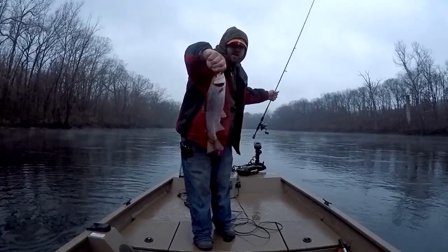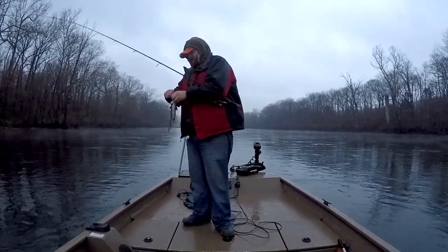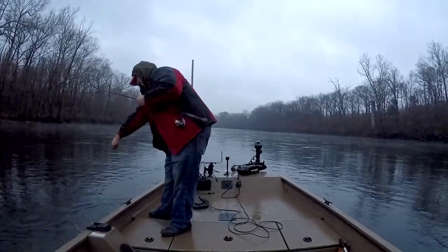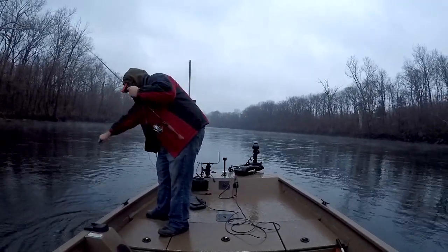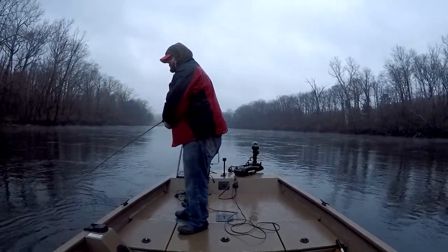Very chunky, beautiful. He's got a whole lot of spots on him, more than normal. Whoop. And he is back in the water. Just about took the hook in the finger there.